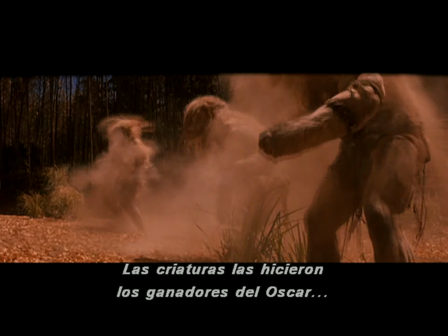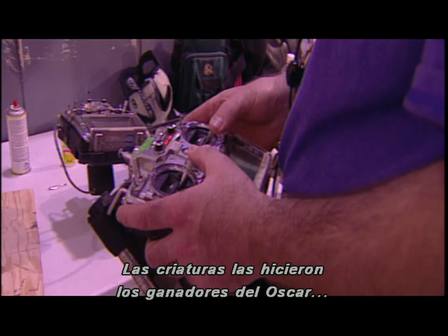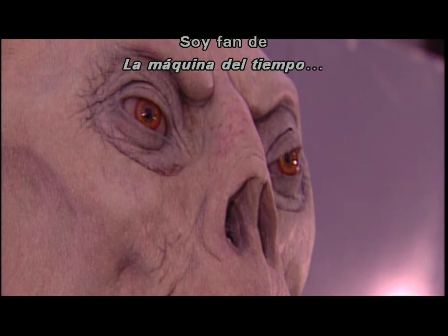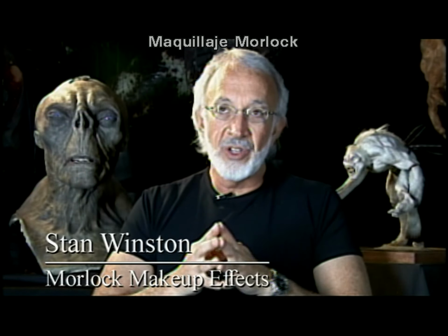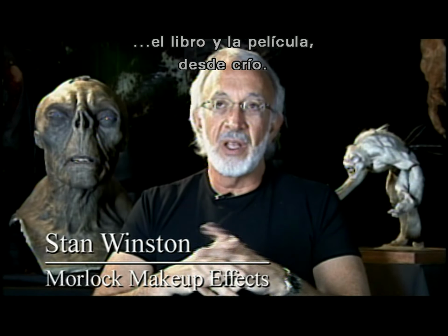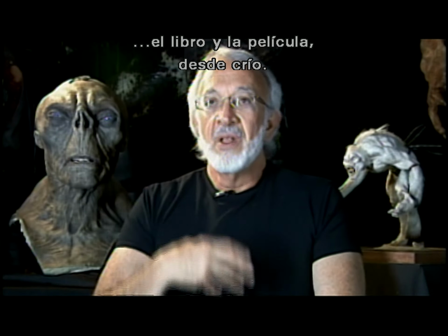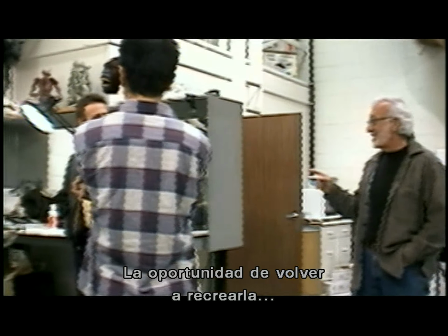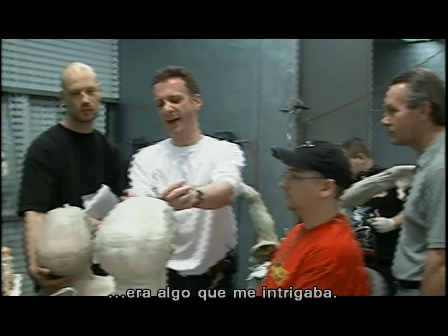Creature effects for the Morlocks were created by the Academy Award-winning Stan Winston Studios. I've been a fan of The Time Machine, the original story, the book, and the original movie since I was a little kid. So the chance to be a part of bringing it back to life on screen was something that was intriguing to me.